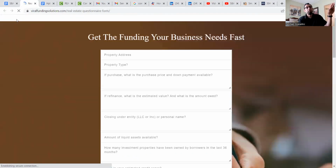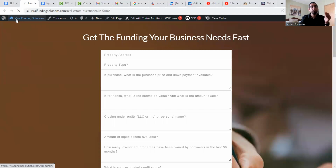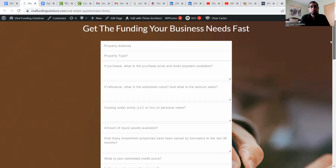And with the SBA 7A commercial real estate loan, I can collect the information from you. You can start the online application and we can go from there. That's what I would recommend: you can start that application by going on it digitally. I'll send you that information in time. And there are other ways, but that's a great way to get started.